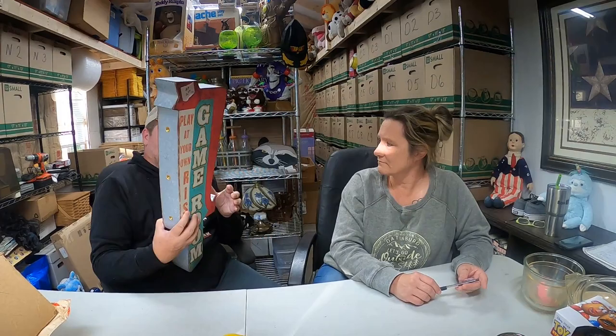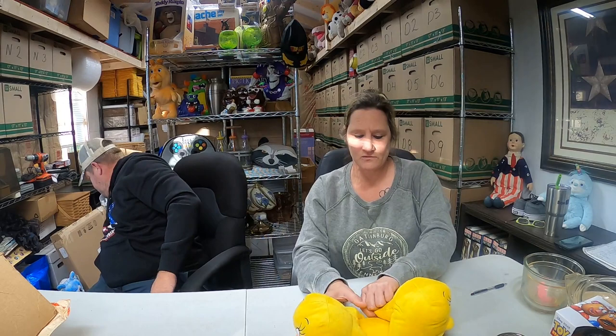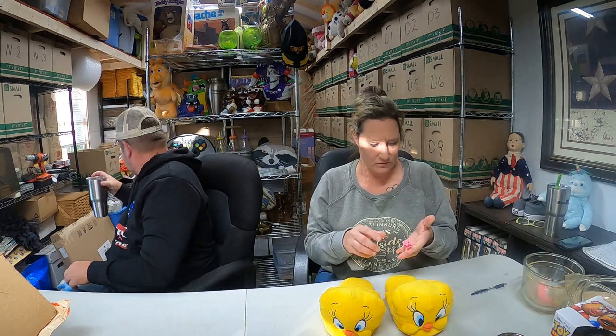It's double-sided as well. Hey, lady with the kid going to Hawaii, paid $1. My mom was always a huge Tweety fan, so I'm partial to picking up Tweety stuff. These slippers for $1. And if we want to sell them online, they're going around $12.50.